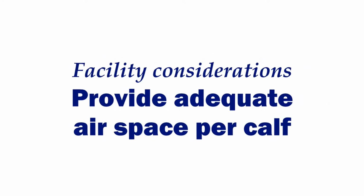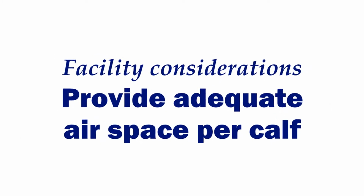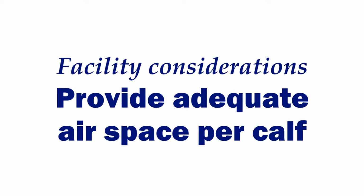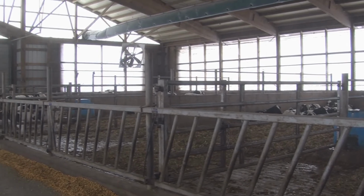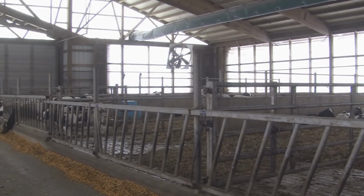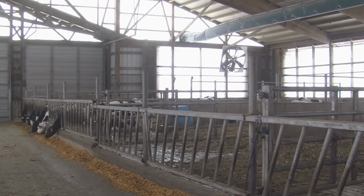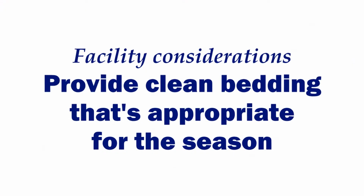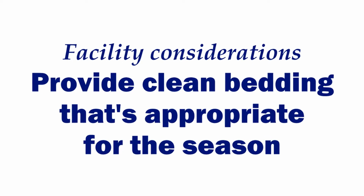Along with resting space, we also look at volume of air or airspace. So it's the combination of resting space and making sure that the air is right, whether that's through natural ventilation, climate controlled ventilation, or positive pressure tubes. I mean, there are multiple ways to ventilate facilities. The next thing to really look at is, again, providing proper bedding.